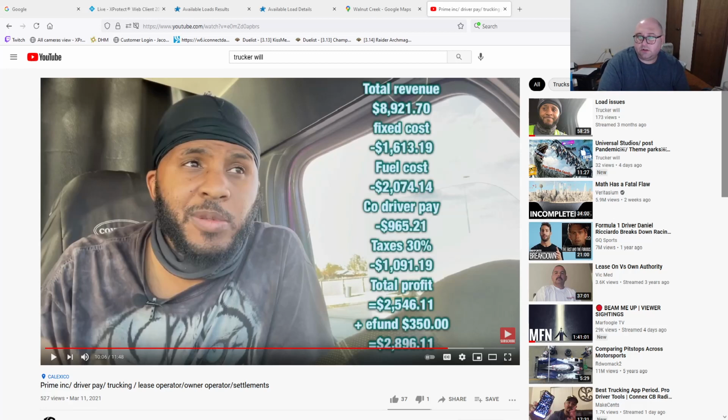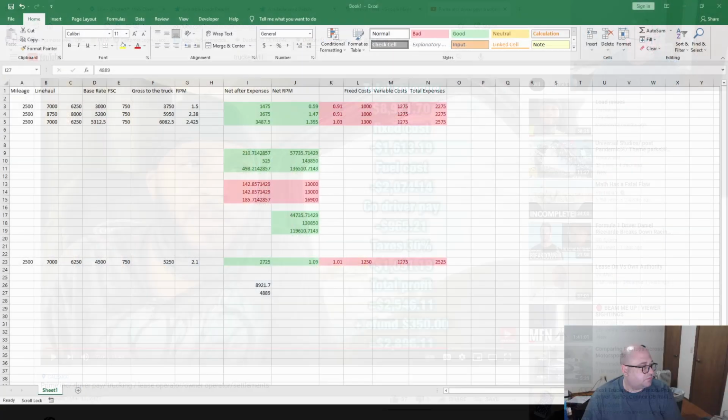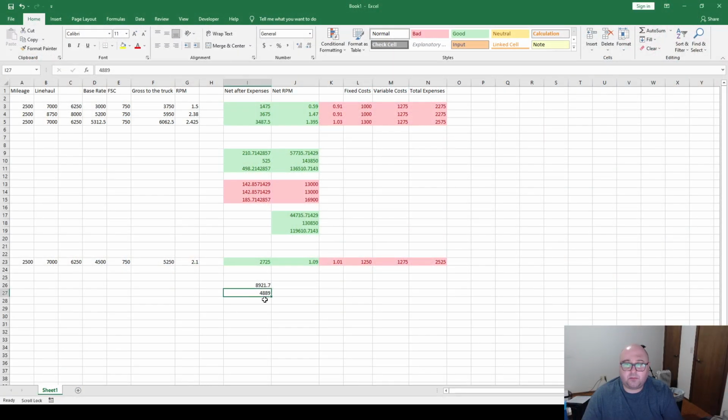Plus $1,091.19. So he's making $3,600 a week, $3,637 a week, running his truck as a team. He's a trainer, and he's basically getting two incomes from the truck because he's a trainer. So now let's flip back over to the spreadsheet and break down what he's making per mile.